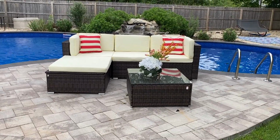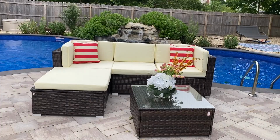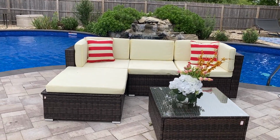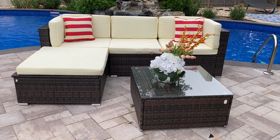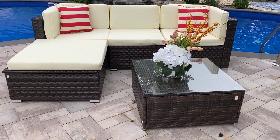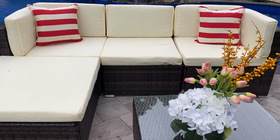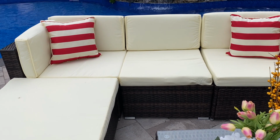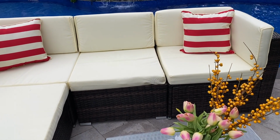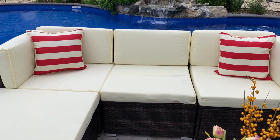Of course, I added a little bit of Zam Zoom on the table, and we are done with setting up the set. I think it is really beautiful. I truly enjoy it. The set so far seems to be very comfortable. Not a 5-star hotel comfortable, but good enough. It gives a nice modern flair to the backyard. The pillows are super cute and they add a nice little pop of color.